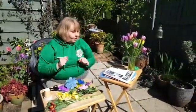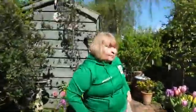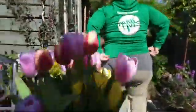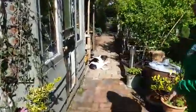Should we make our way back up to the top of the garden? I think we've just got long enough to do that. We'll have to grab those flowers as we come back down. Come on then, let's go a little bit further and see what else we can find as we go up there. That's our dog Darwin. He's having a nice sunbathe in the sunshine.